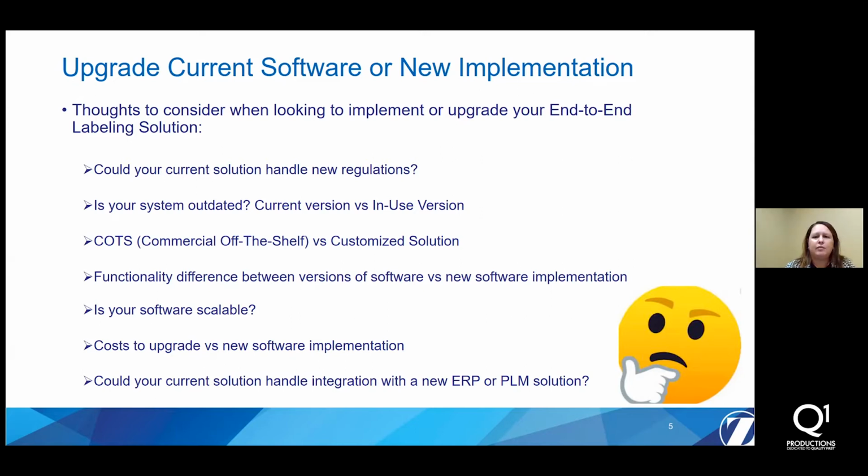Functionality difference between the versions of the software versus a new software implementation, you need to weigh those factors, see what the differences are. Is your software scalable? For me as Zimmer Biomet, software scalable is huge. Zimmer and Biomet merged 6+ years ago. And with the different time that we're in today, you have mergers, acquisitions, you need to account for making sure your labeling system is scalable.